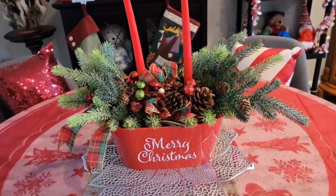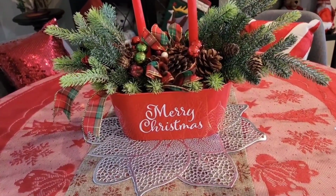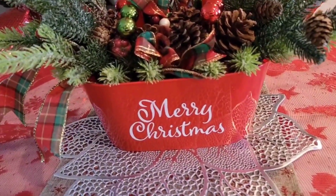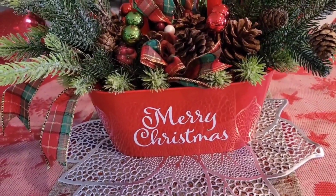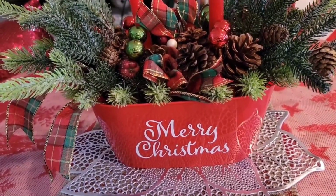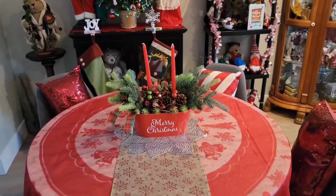And then I wanted something on the bottom of it, and I saw this little Merry Christmas pail at Dollar Tree, and I thought that's perfect. All I had to do was add a little bit of the flower foam, the foam you put in when you're making a flower arrangement. I put some of that in the bottom just to lift it up a bit, and that's perfect. So there's my dining table.